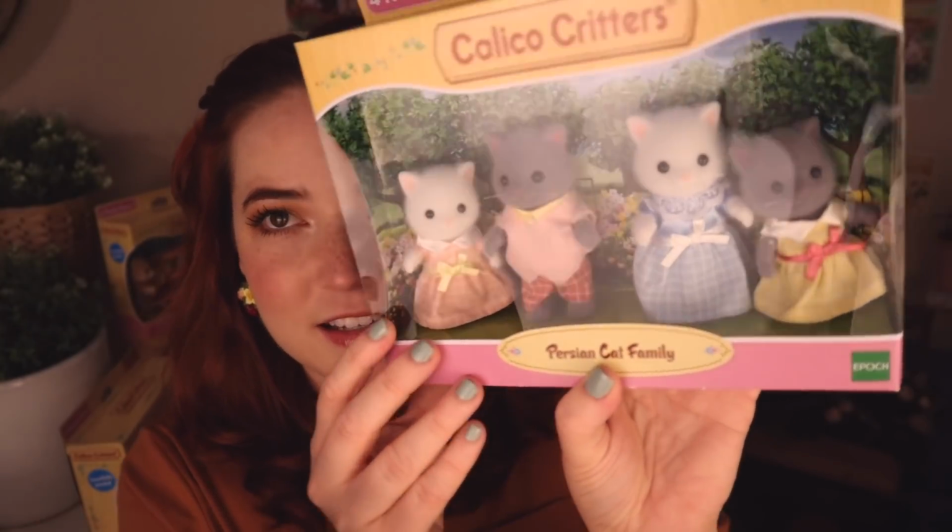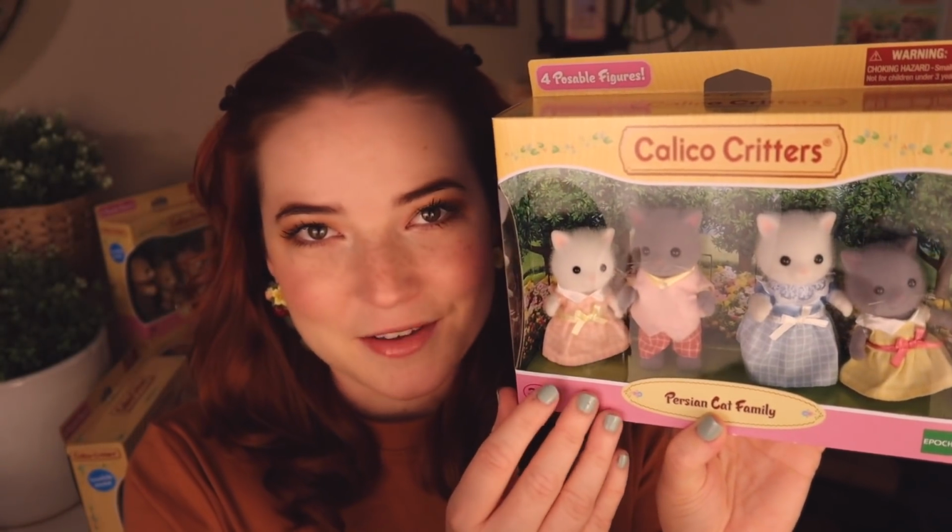The Persian cat family, I must say, has the most beautiful flocking of them all.